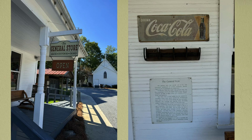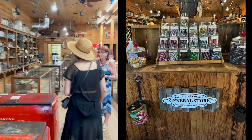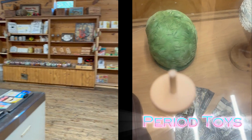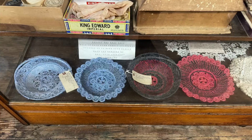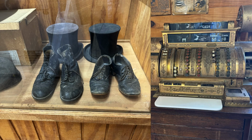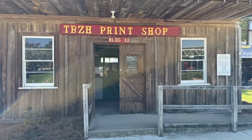We have a general store, we have a cotton gin. The general store is a reproduction and operates as a gift shop. It's surprisingly large, offering a museum feel with 19th century items, as well as period candies, soft drinks, and toys. We have our little gas station, we have a church, we have a print shop.